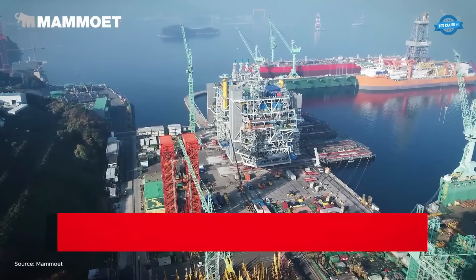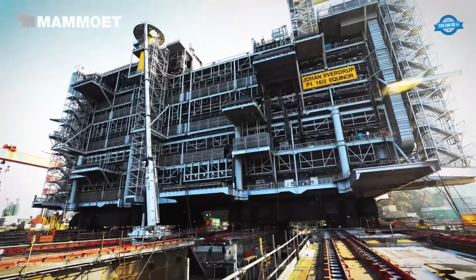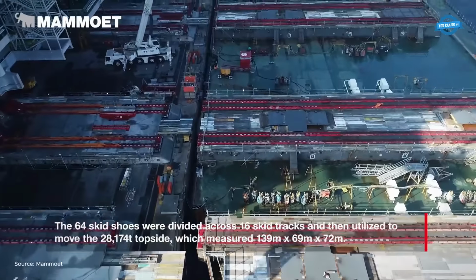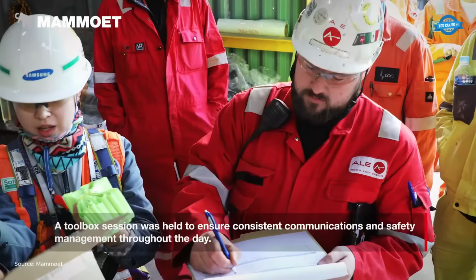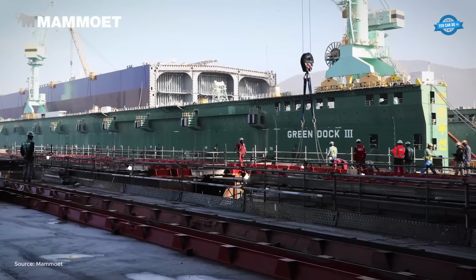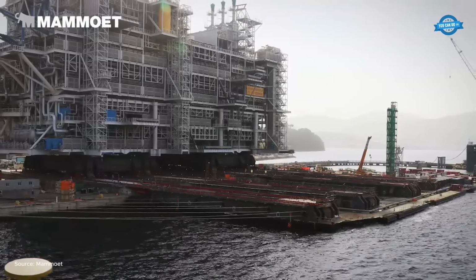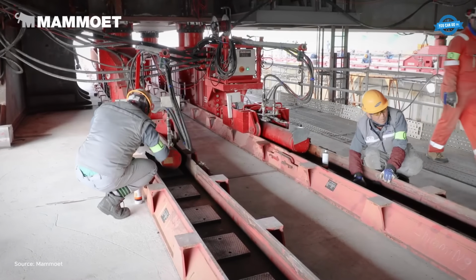The weighing and loadout of the largest and heaviest processing platform module for the Johan Sverdrup oil field were carried out at GOJ Shipyard. First, the 28,174-ton topside, measuring 139 meters x 69 meters by 72 meters, was weighed using 64 load cells placed on skid shoes. The module was then moved 55 meters using 64 skid shoes divided across 16 skid tracks.